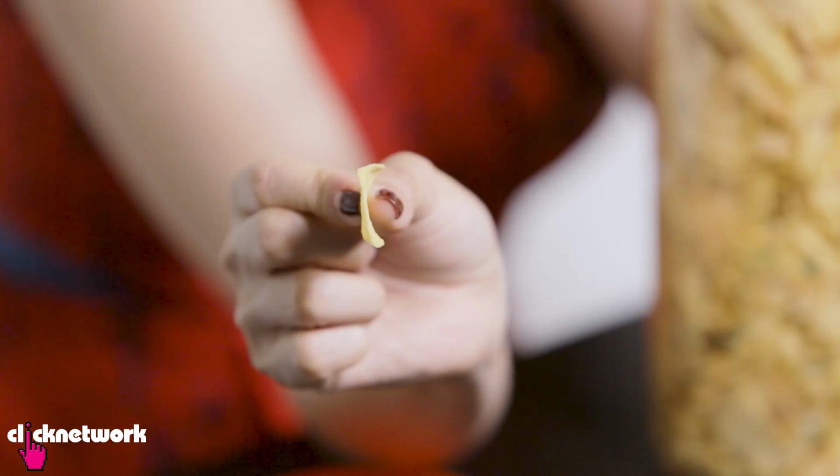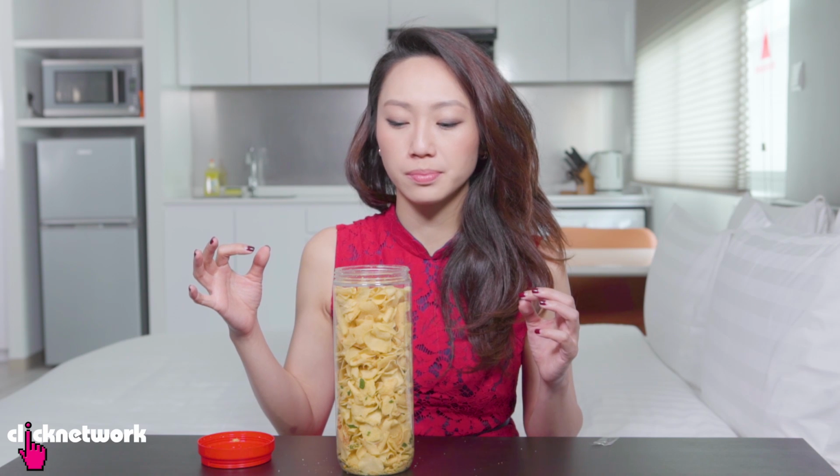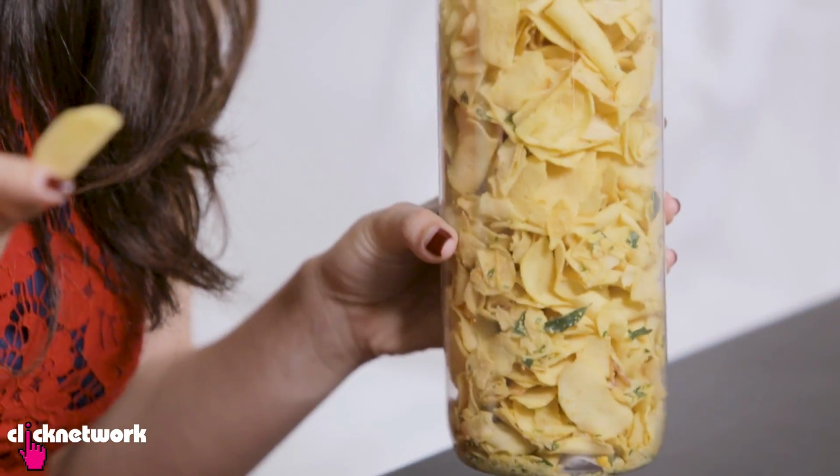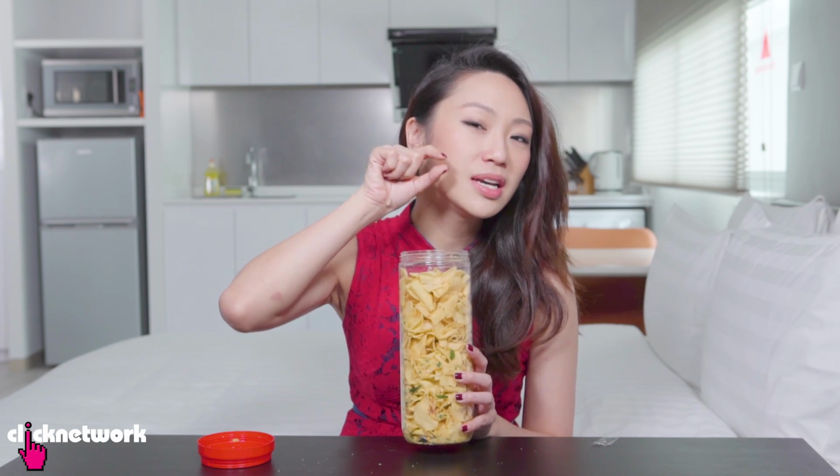These are really, really thin. So the salted egg yolk on this is really mild. So if you really, really want that salted egg yolk kick, this is not gonna do it for you. But if you like a little bit of salted egg yolk and you want an arrowroot chip that is slightly flavored, this will be really nice. It's slightly sweet, it's slightly salty, and it's a little bit creamy.